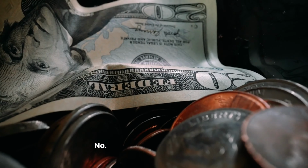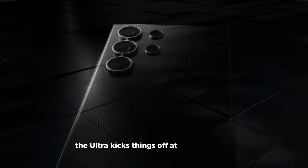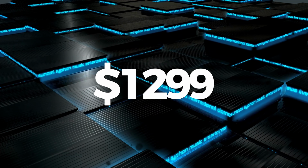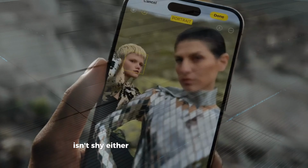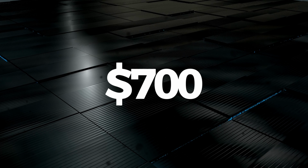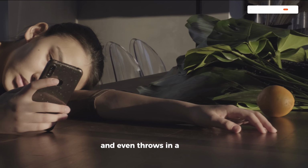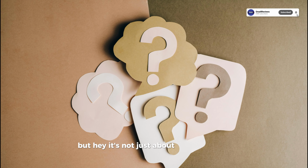Price tag! Starting with the price tag, the Samsung S24 Ultra kicks things off at a steep $1,299. Apple's contender, the iPhone 15 Pro Max, isn't shy either, starting at $1,099. Meanwhile, Xiaomi throws a curveball with the 14 Pro starting at roughly $700 and even throws in a special titanium variant for about $910. But hey, it's not just about the price, right?